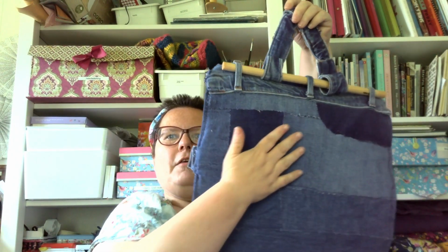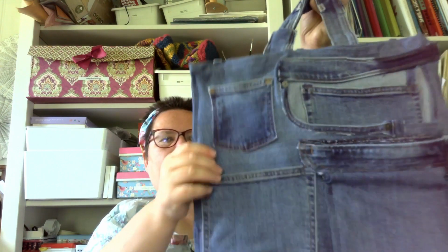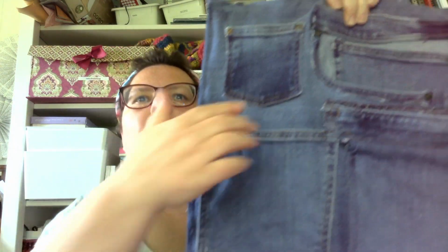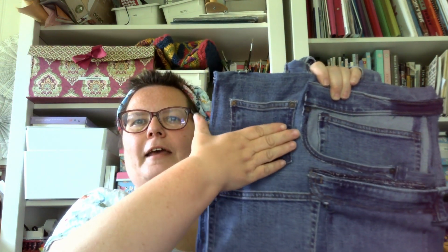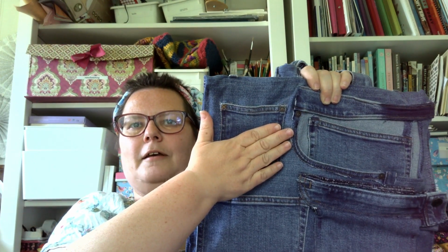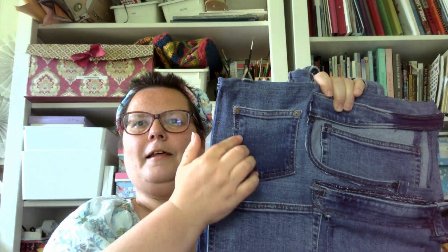You can see I've used bits of fabric that were inside pockets, which are much less faded, and you know, this is just patched together on the back from bits that were left. And then on the front, again, it's got some soft and stable between the front and the back. So I've got the little pocket that was sort of inside the side pocket. So I like that with the kind of different colours.